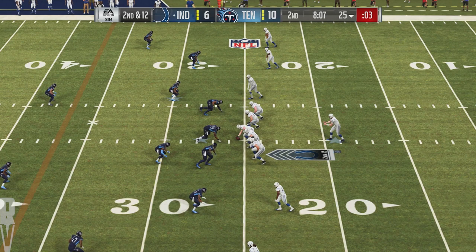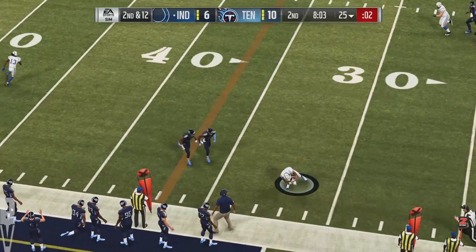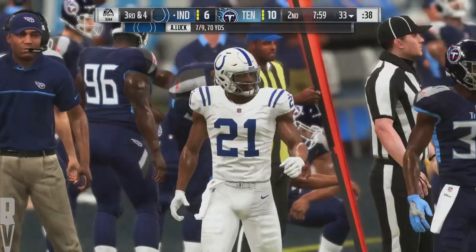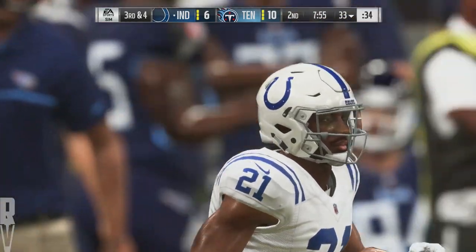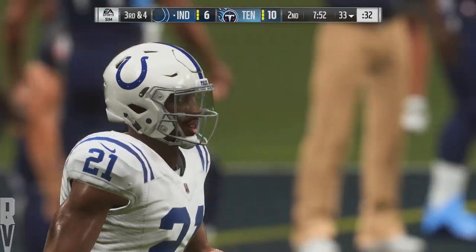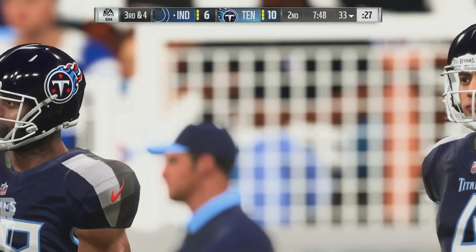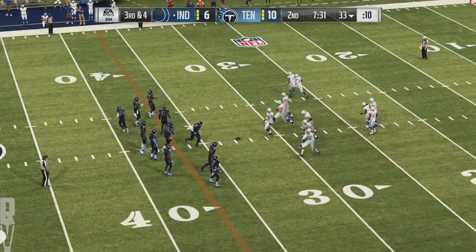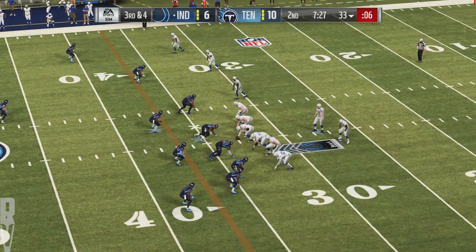Here's 2nd and 12. On 2nd down, here's Luck, throwing the out route, incomplete. That's Hines. It's an 8-yard pickup, and that'll bring up a 3rd down. The Colts on 3rd down, just 1 for 3 thus far. This is 3rd and 4.